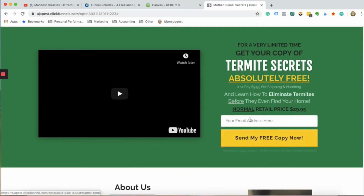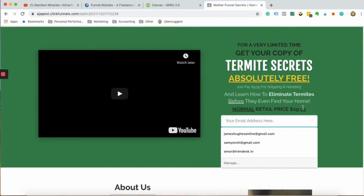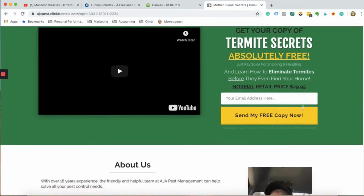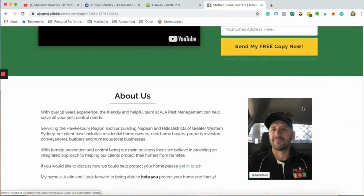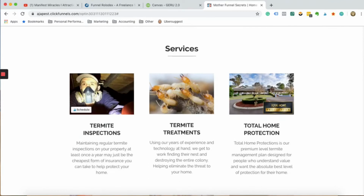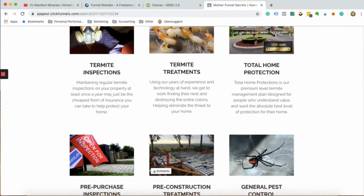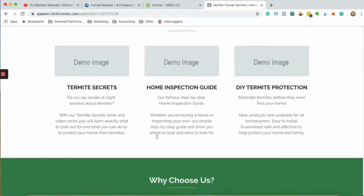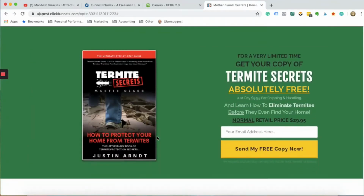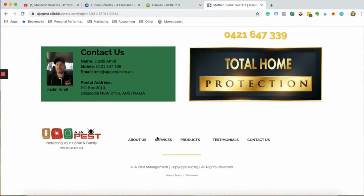Yeah, this will be the front end to the physical book sign up, plain and simple. Got about us. Yeah, great picture of that. Graphically, aesthetically, it looks first class. It's laid out as it always is because it's a template. It's laid out perfectly.